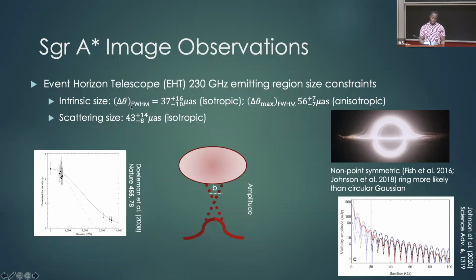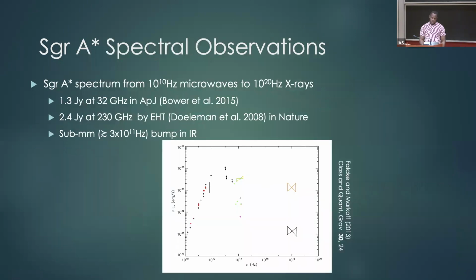So we can model it really simply as a spherical Gaussian with a 37 microarcsecond characteristic size or full width at half max, or we can model image moments to really think that this is an anisotropic distribution with a 56 microarcsecond anisotropic size. We know that the spectrum is supported roughly from 10 to the 10 hertz, or 10 gigahertz microwaves, down to 10 to the 20 hertz X-rays. There's a sub-millimeter bump in the infrared, and the observations can have the flux at 230 gigahertz be constrained to be around 2.4 Jansky, which we use to normalize some of the images that we're going to produce.